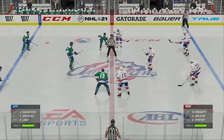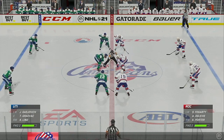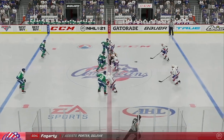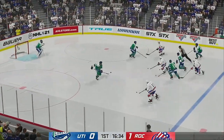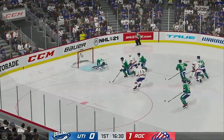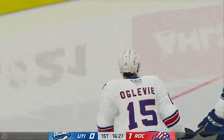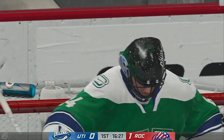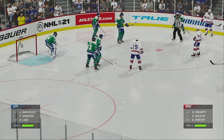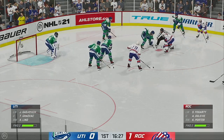On the heels of that goal, both teams back at center ice, and we will continue to play on. Lots of time left in this period. 1-0 is where we sit at this point. Scored by number 19, Steven. Takes control of the puck. His reflexes on display tonight. 11, Kevin Porter. And by number 15, Andrew Ogilvy. Time of the goal, 3 minutes, 17 seconds.